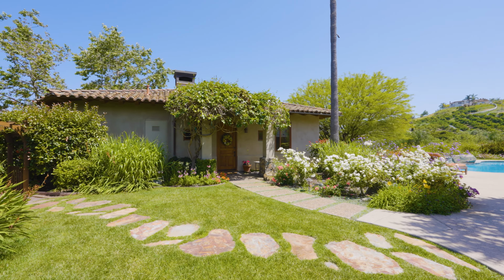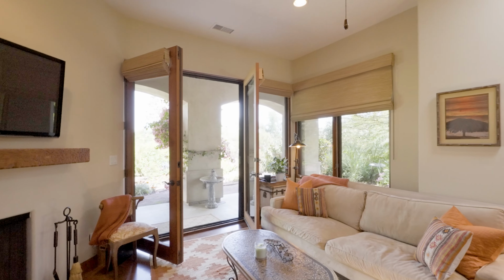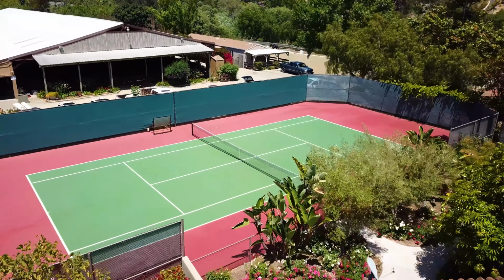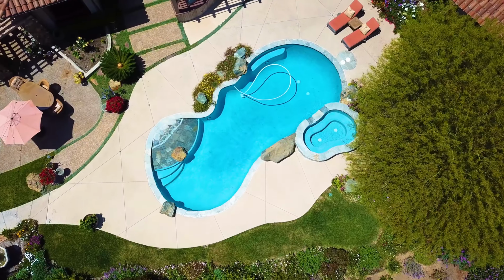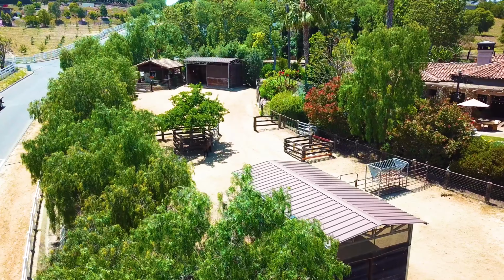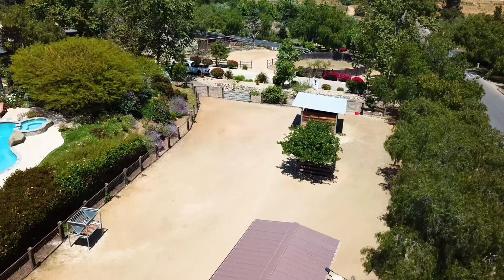You've got a 1-bedroom full guest house, great for in-laws or kids or guests. It has a tennis court. It has a gorgeous pool and spa and horse facilities. This property has it all. You can have up to 5 horses here. Cannot wait to show it to you.